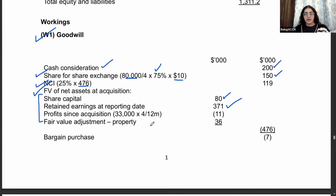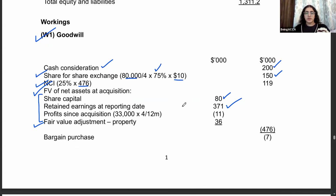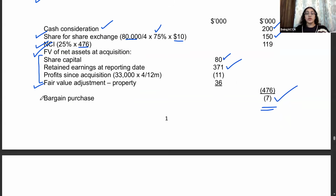Then the fair value adjustment is happening over here, 36,000 in excess. And then depreciation will also be considered over here. So calculating everything, you get a bargain purchase of 7 million, which says that the net assets were more. The parent company has paid less consideration and has got more net assets of the subsidiary. So in a bargain purchase, all the gain goes to the group retained earnings, and this also goes as a gain to the profit and loss account.